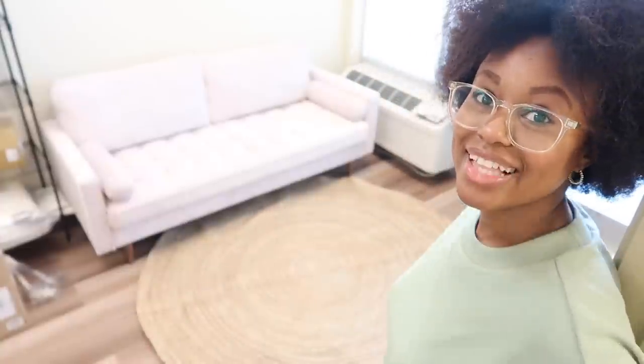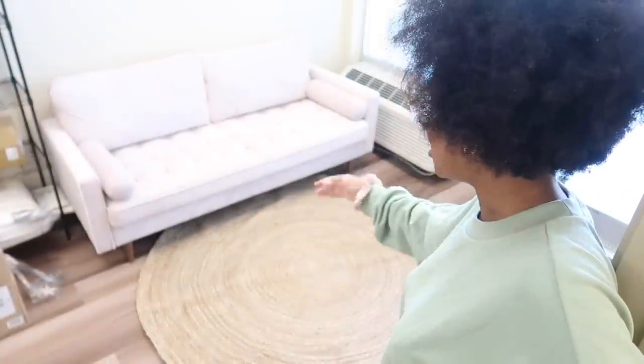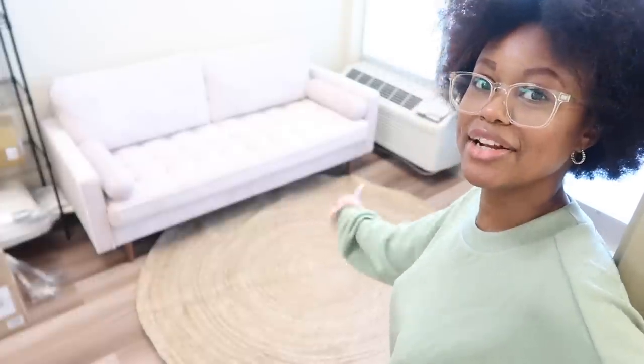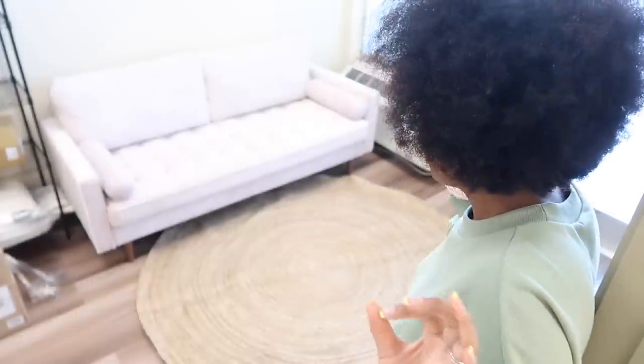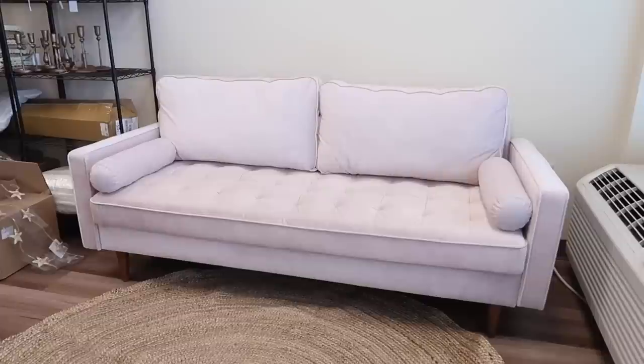Okay, we're getting somewhere. So I think that looks really good. It kind of just needs to flatten out a bit. I wanted the circle to be just a little bit underneath the couch, so we executed that great, and now I have some pillows to put on there, so I'm gonna move you guys a little bit closer.